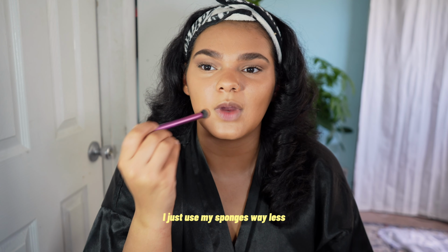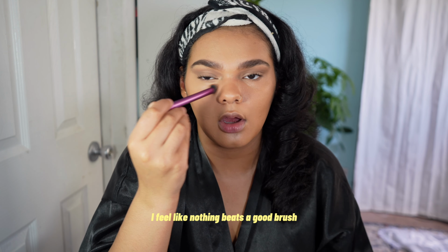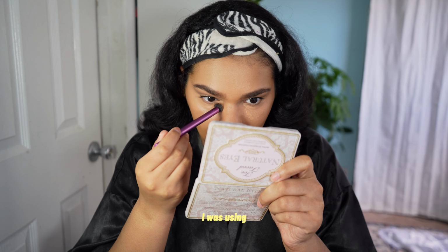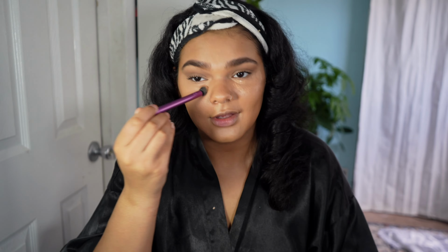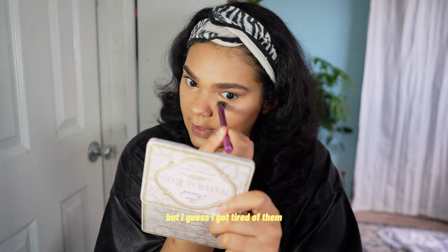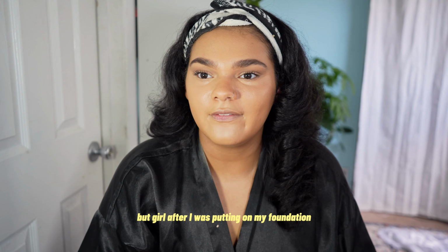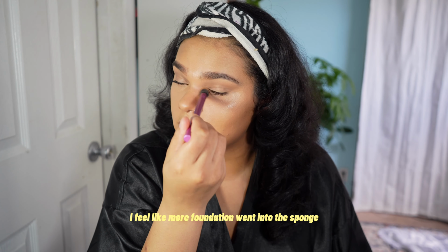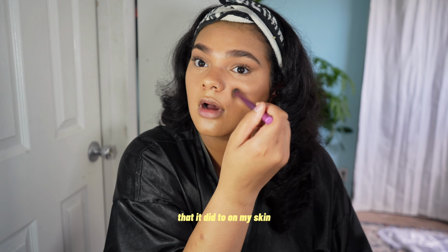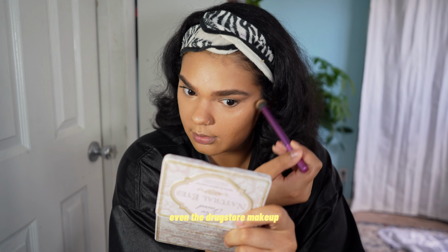I just use my sponges way less. I feel like nothing beats a good brush. I was using those sponges for years, but I guess I got tired of them. Brushes could soak up your makeup too. But girl, after I was putting on my foundation, I'd be like, I feel like more foundation went into the sponge than it did on my skin. Makeup is expensive, even the drugstore makeup.